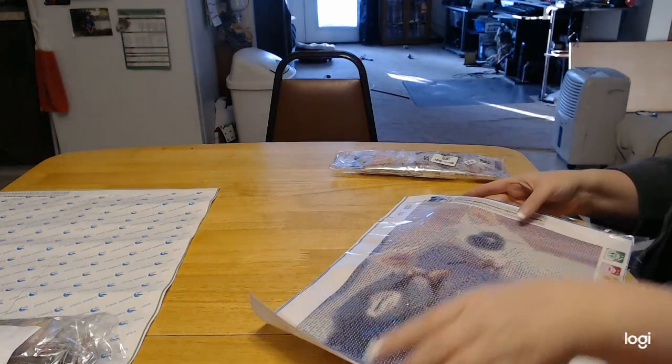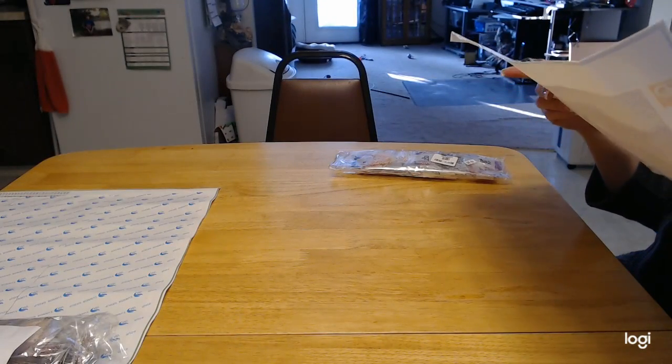Focus. Come on. You seriously are not going to focus. Too close? Well, you can see my hand. All right, but it is really clear. I'm sorry, guys.